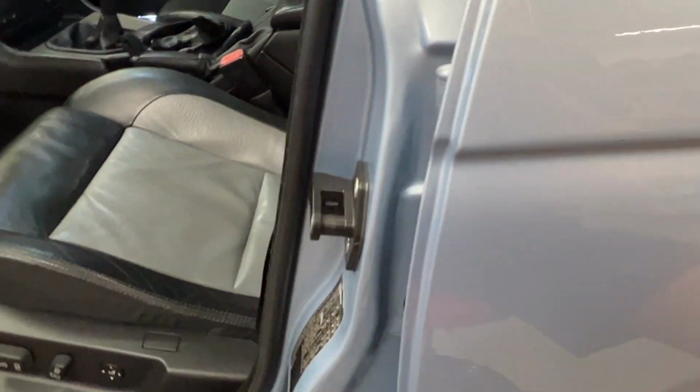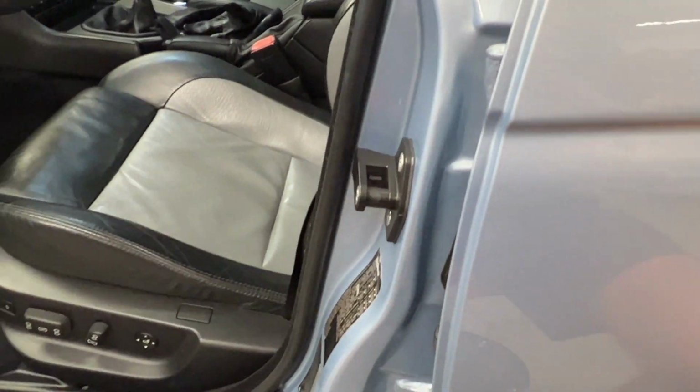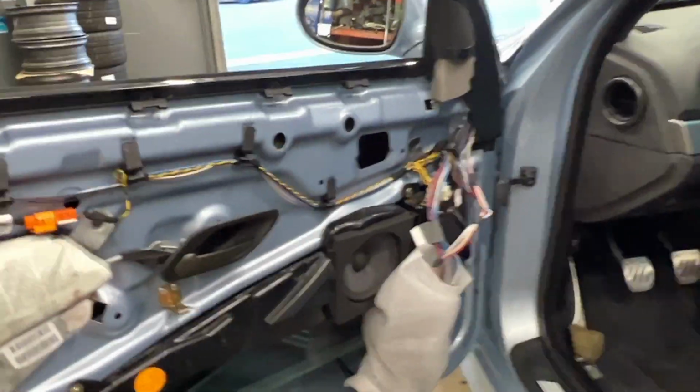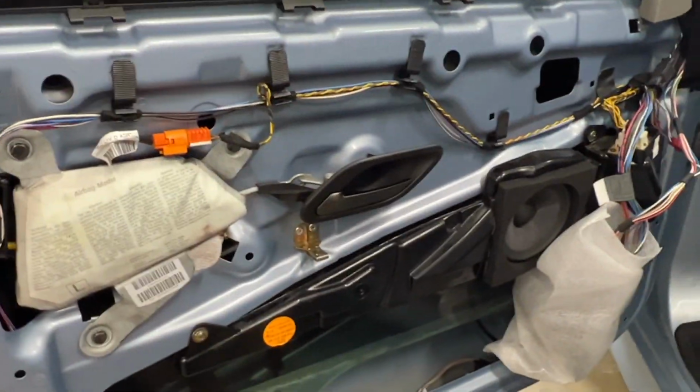So, hey, I think that's finally gonna fix my problem. I am now going to take an air conditioning break, take the door apart again, handle, speaker, airbag off.